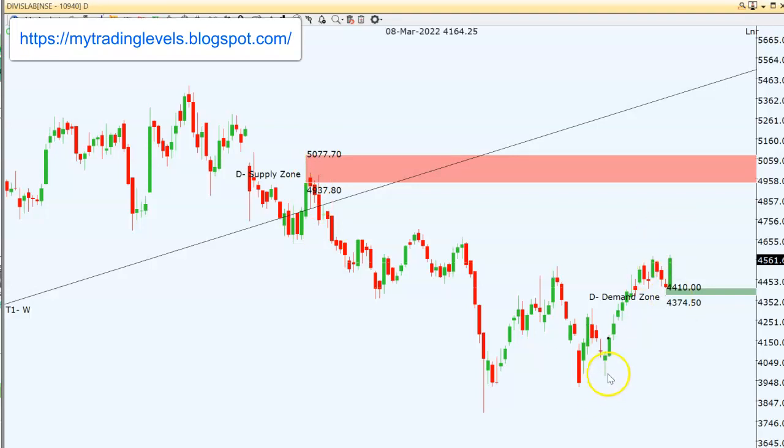The wave formation also shows a wave correction and extension. This extension will lead to this area. So it is an opportunity for buying with a strict stop loss below 4,350 in Divi's Lab.